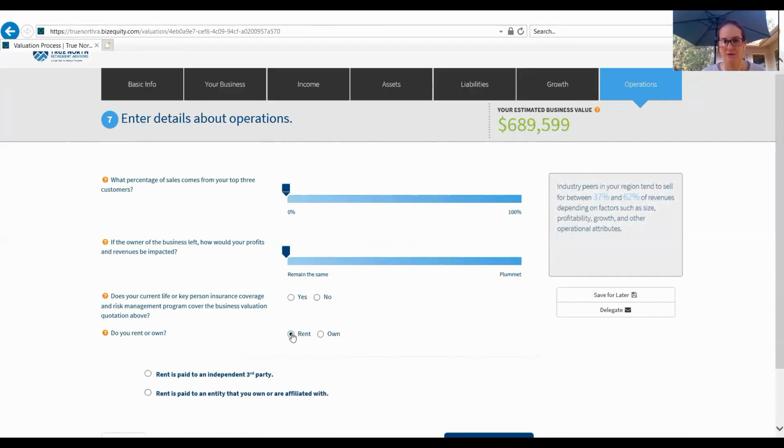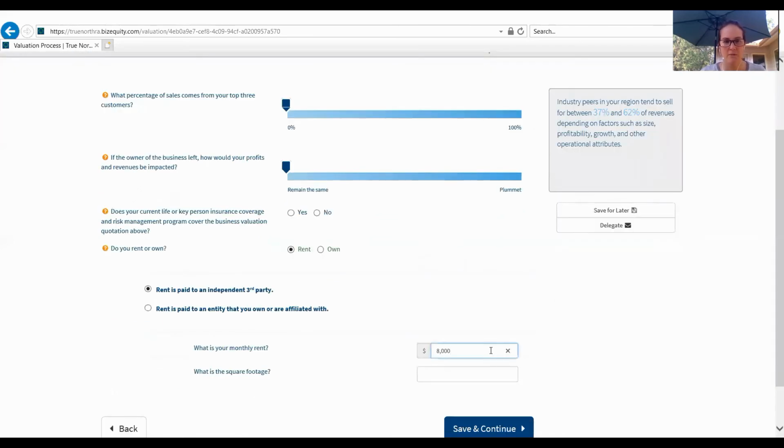So I'm going to answer a sub question right here, which is what is the monthly rent? And we're paying that out to an outside third party who owns the building. You can leave the square footage blank or you can put that in there. All right, this is the last step.